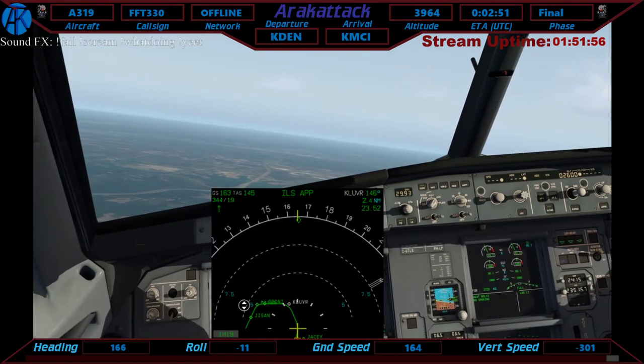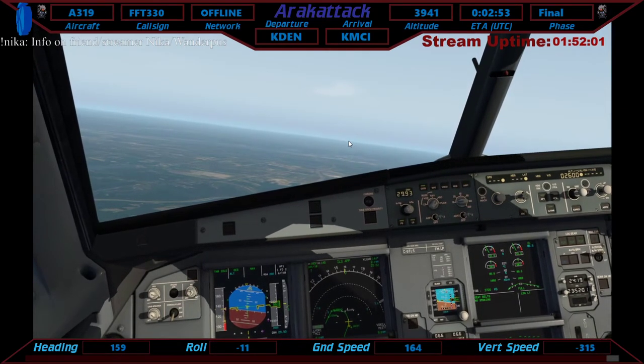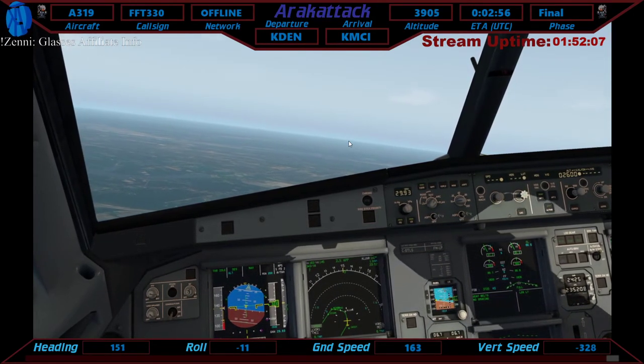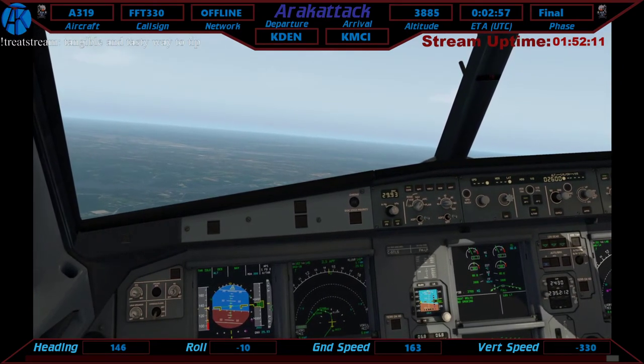Jersey, which we have as GSON, that's where we're going to need to be at 2,600 feet. And it looks like we're bang on for it. Perfect. All right. So let's get to our approach procedures.